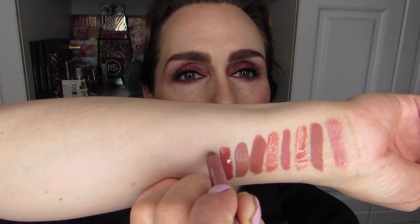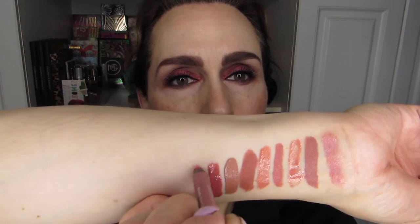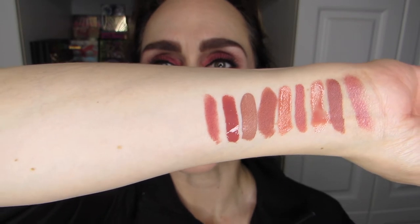And here it is. Just so that it's a big enough swatch so that you can see. So again, Nude 477 from Lise Wattier. Very pretty color. Love this one.